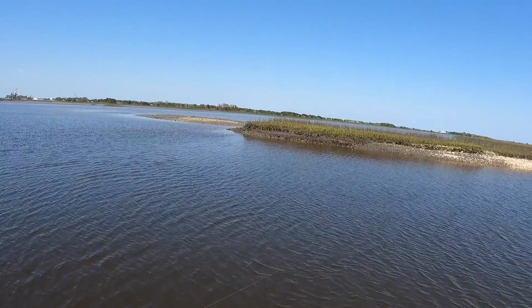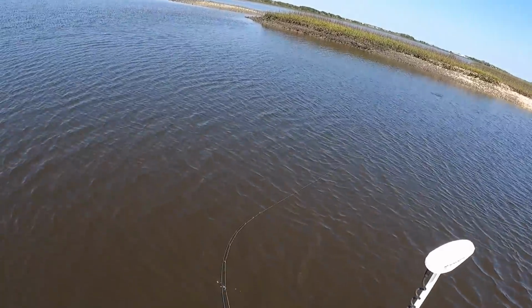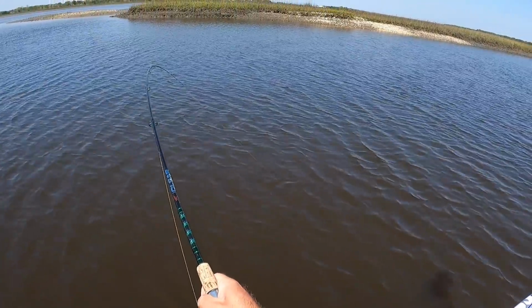There we go. That's a good fish right there. Really good fish. Oh, that's a big trout, guys. That's a big trout. Go ahead and get the net. Ooh, yeah. All right, guys.